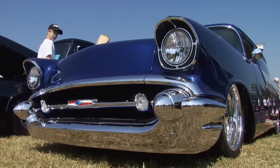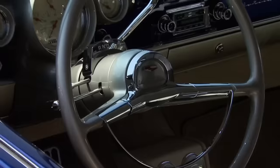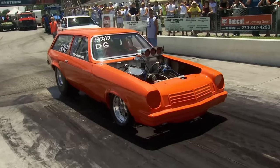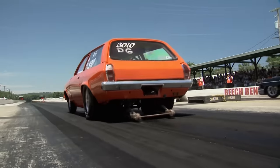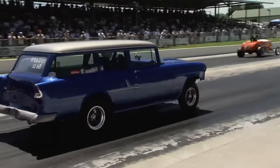Turn a classic Bel Air into a show and shine entry, and it gets admiring stares from those who remember and those who don't. Nowadays, turn any wagon into a race car, and you get instant attention at the drag strip. What used to be a ho-hum hauler is now a novel nostalgic hot rod.